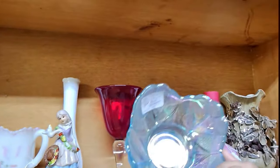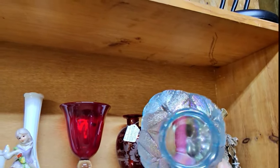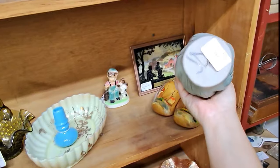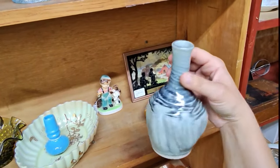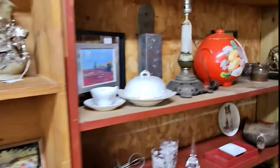And then they had this Smith glass with an S mark on the bottom there. It's a cabbage leaf pattern in a blue iridescent. Some case glass, the really cool pottery piece there. And I think the pottery piece was 15, so not bad.